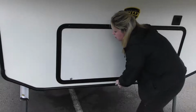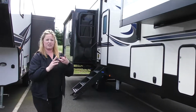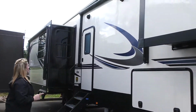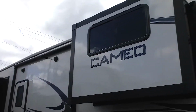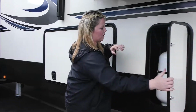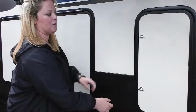Things to know about the Cameo. Every single Cameo, think 2, 2, and 2. You've got 2 awnings, one here, one on that backside, 2 AC units, and 2 fireplaces. I will show you those when we get inside. You've got your propane tanks that are going to be here, and one on the other side as well. You can easily remove those and go fill them up.